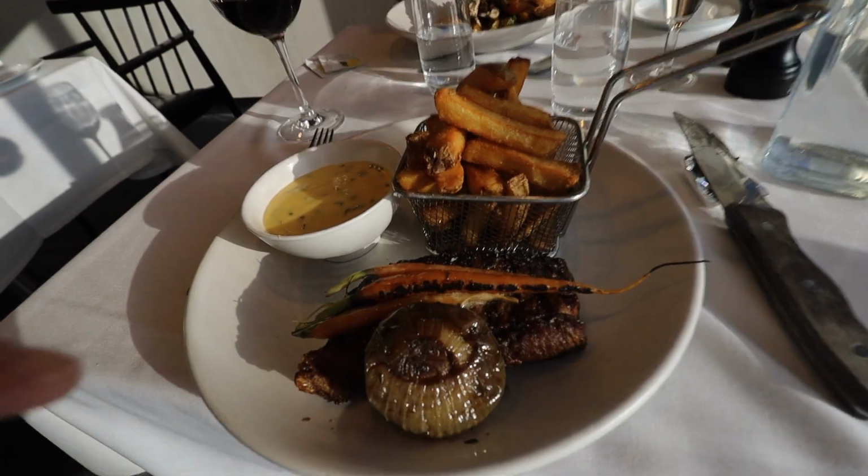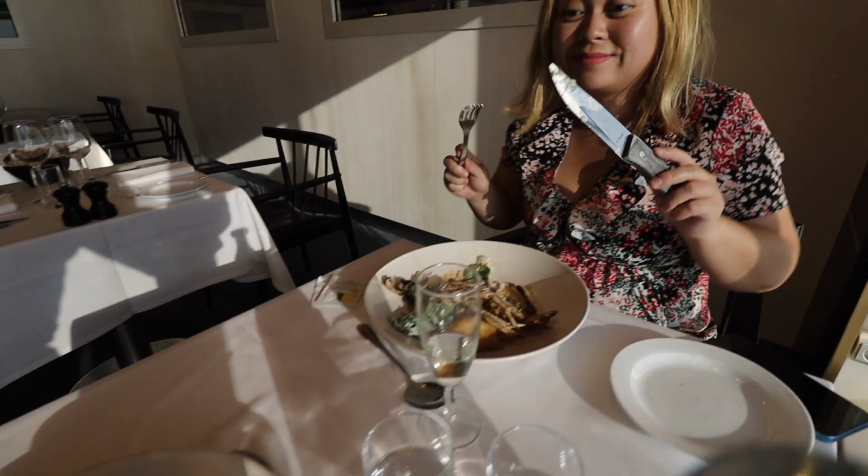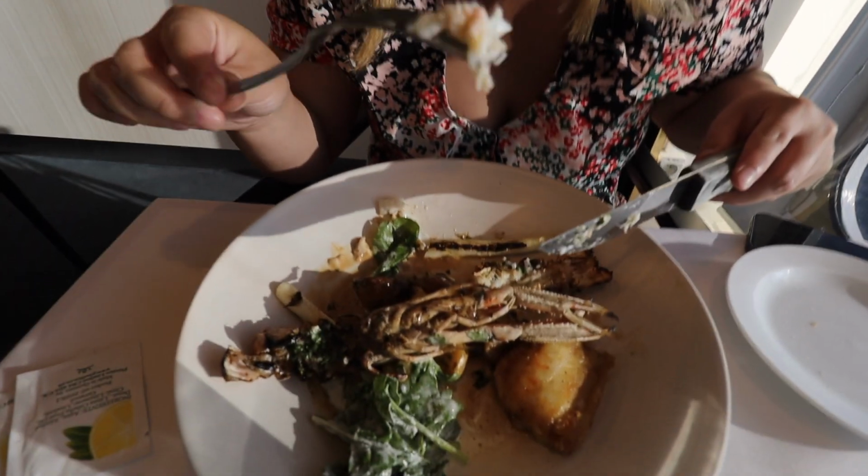So I'm having a New York steak. I'm the only child here. Look who's coming. It's so stressful eating lobster, but look at this. I mean, this is worth it. Third course is served.